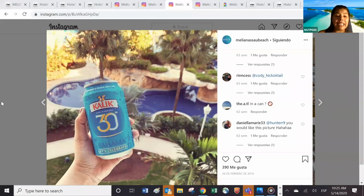So this is a client posting a picture of the Kalik, which is the national beer. I really recommend you try this one. They are very good.